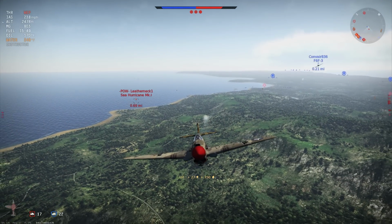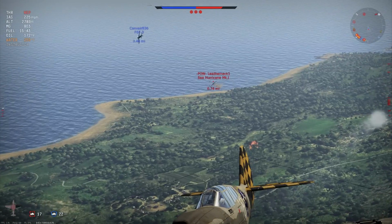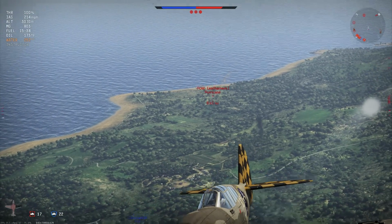Trying to find that engine. There it is. Chemov M105. I don't remember what that's in. I want to say it's the engine from the LaGG, maybe? I don't remember. But it's a great freaking engine.